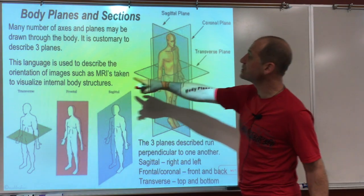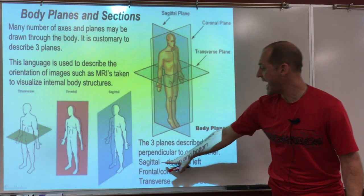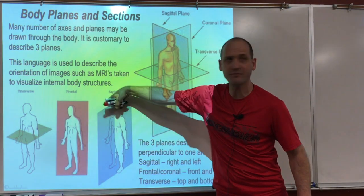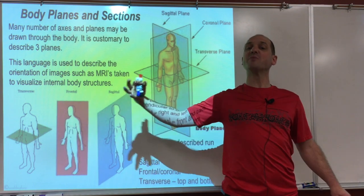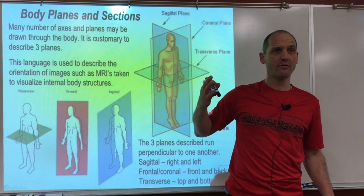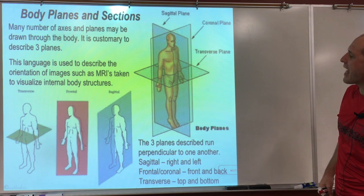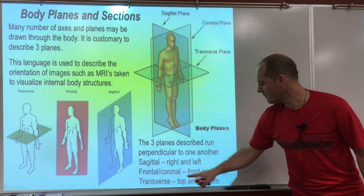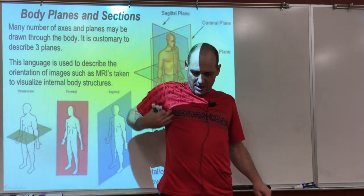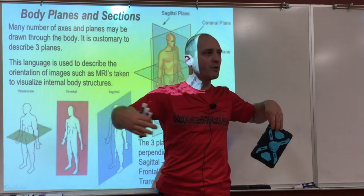The sagittal plane makes a right and a left out of it. So that's sagittal, right and left. When you see a picture from the side, that's sagittal in an MRI. We don't use this for X-ray, but for MRI, we use these terms. So a sagittal is a left and right. A frontal is a front and back. So when you have a slice that's this way, and you see an MRI, then you see the back or the lungs or so, that's a frontal section. So it makes a front and a back.